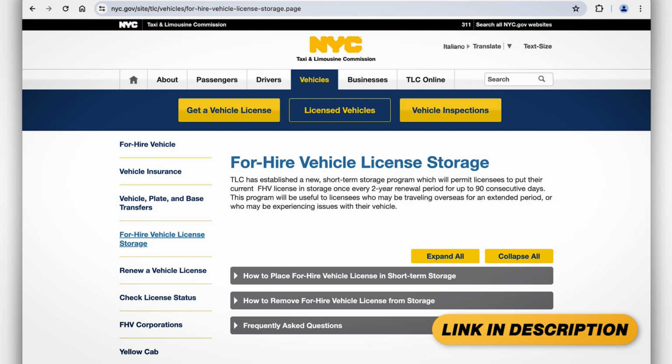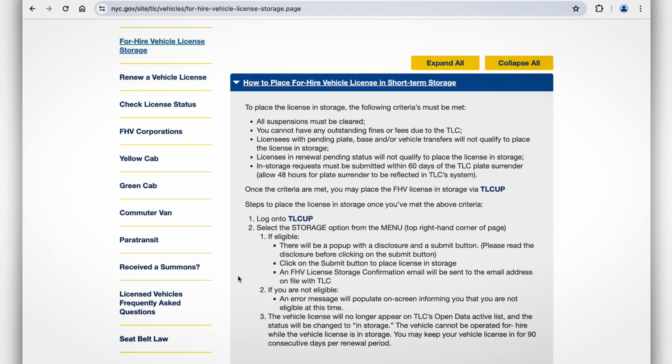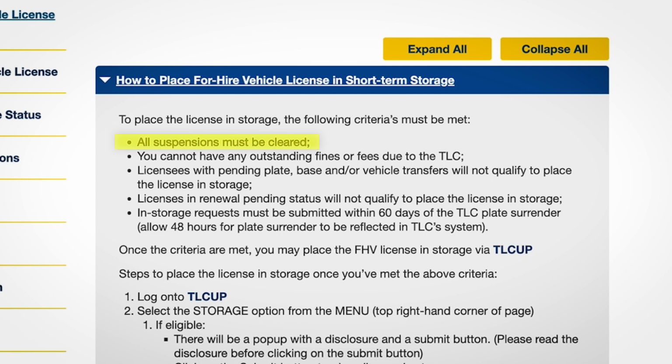First, make sure your TLC plates are eligible to go into storage by confirming the following. All suspensions must be cleared. No outstanding fines or fees are owed to the TLC. There is no pending plate, base and/or vehicle transfer. You have not already paid your FHV license, and a TLC inspection has not already been scheduled.